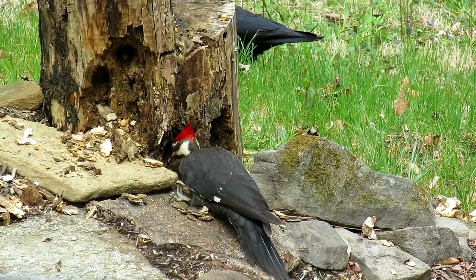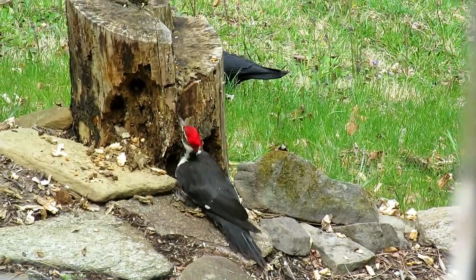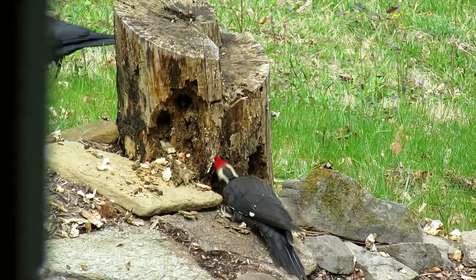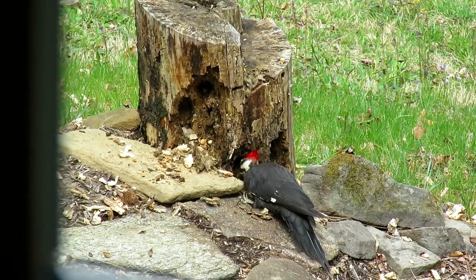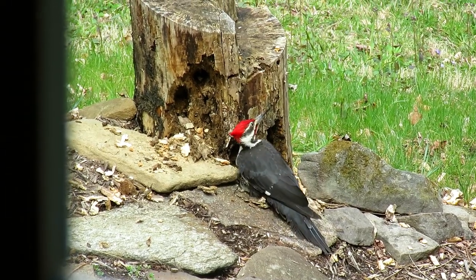The crow's coming over. That's a good example. You can see that, of course, the crows up here in the mountains are pretty big, but some people sometimes think they're ravens, but they're not. Ravens are huge.